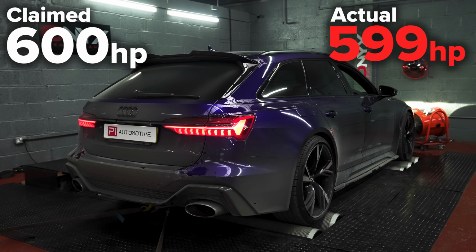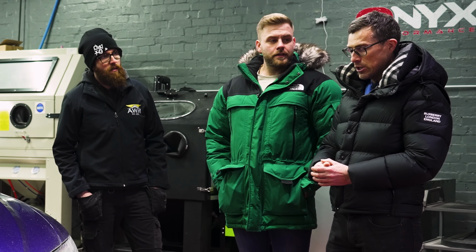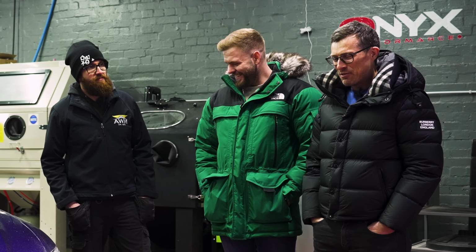Now, the car's bang on the money with the power output, but the weight has dragged it down. It's now got a power to weight ratio of 270 horsepower per tonne for this very car in reality. How would your friend feel about that? I think it'd be a bit emotional, to be honest with you. I have to be honest. Yes, I would be. Let's move on to the next car.